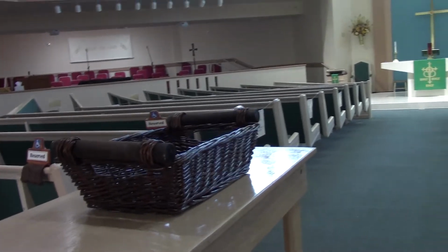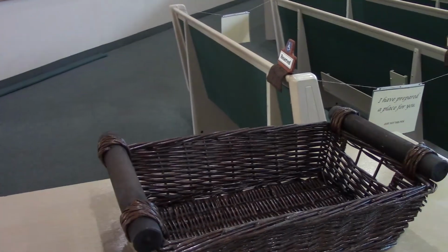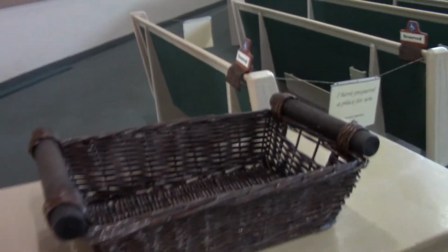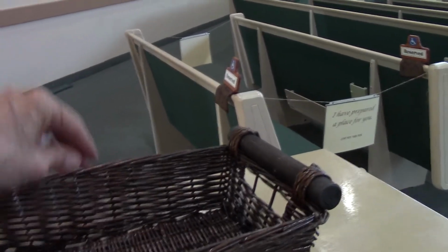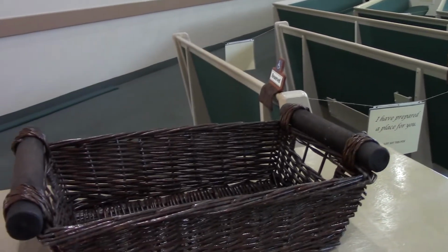The doors will be open, so you don't have to touch anything. This is a completely no-touch service. Obviously, if you want to, you can bring your offerings, on the way in or on the way out. Just place your offering here, and here's how you do it. Instead of touching anything, just drop it in. Okay? Just drop it in.